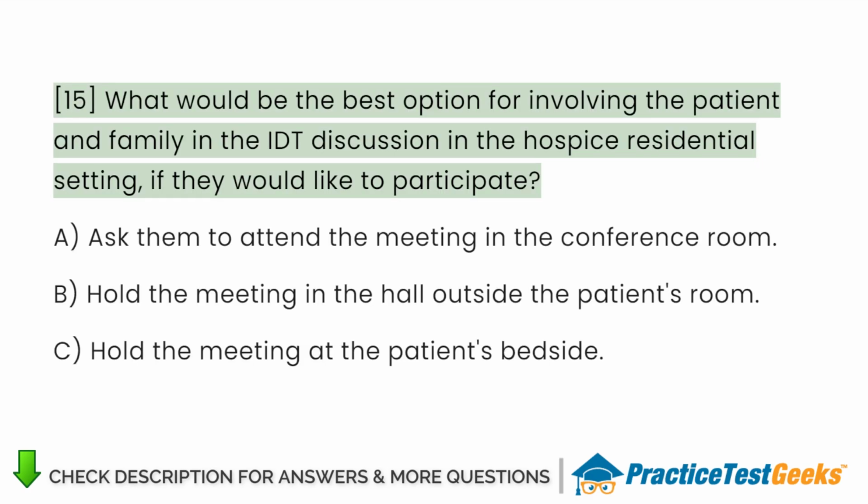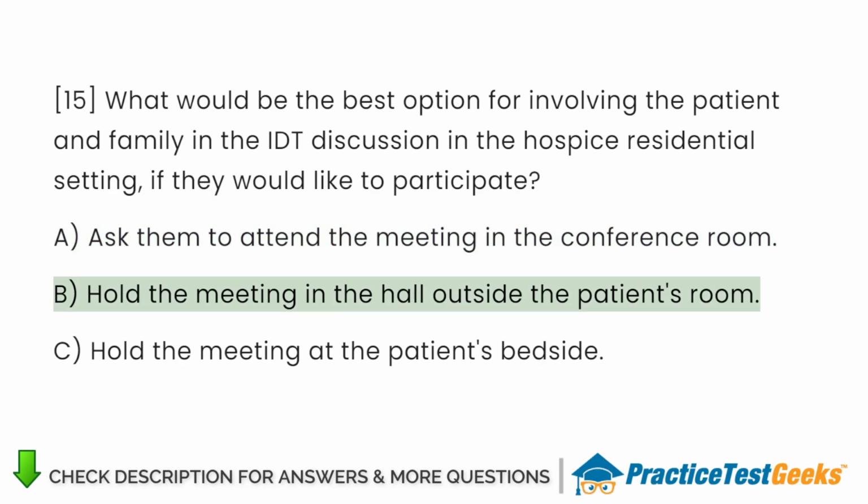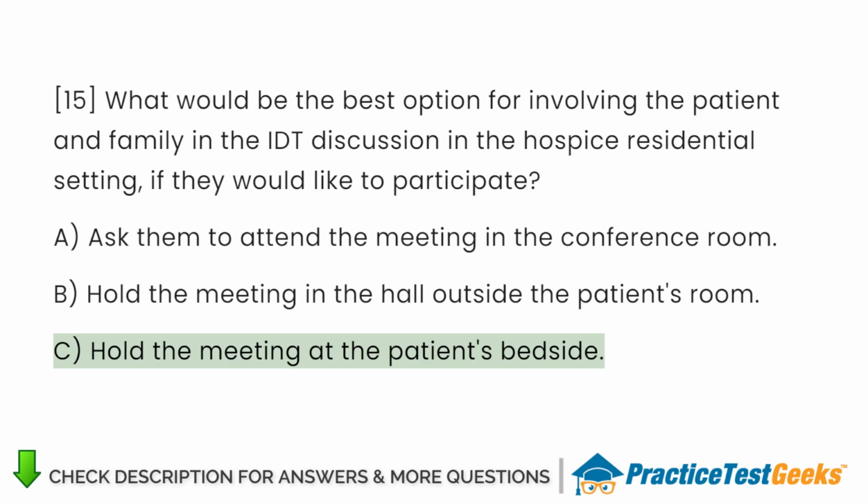What would be the best option for involving the patient and family in the IDT discussion in the hospice residential setting if they would like to participate? A. Ask them to attend the meeting in the conference room. B. Hold the meeting in the hall outside the patient's room. C. Hold the meeting at the patient's bedside.